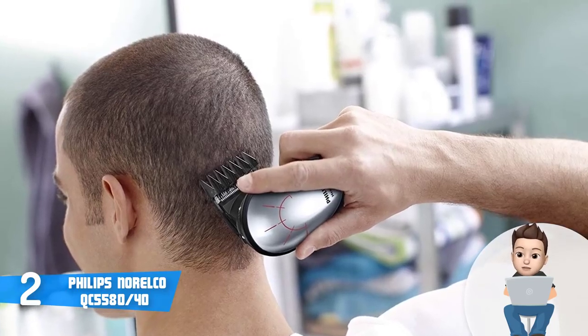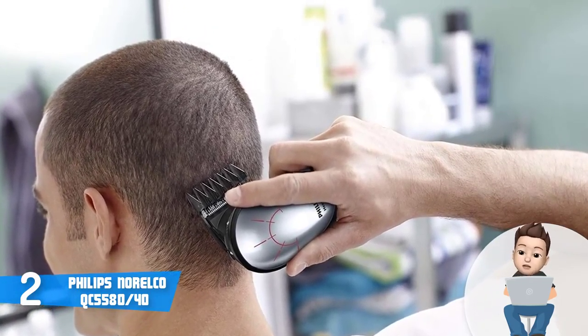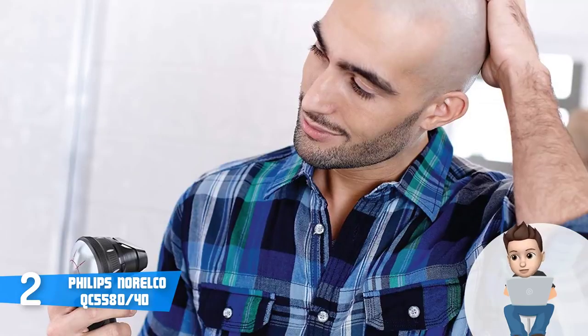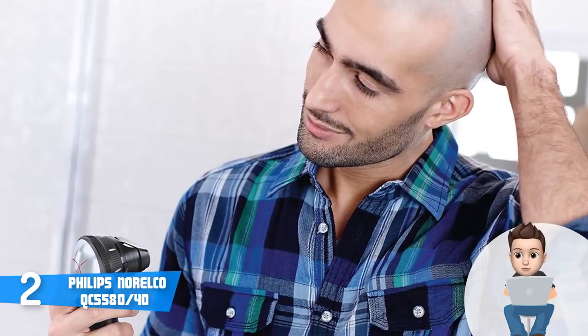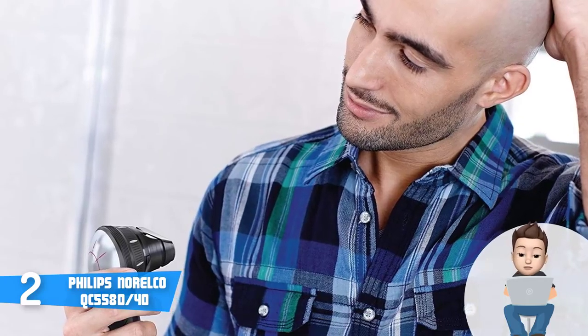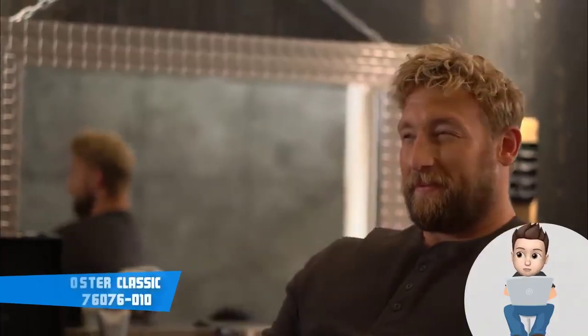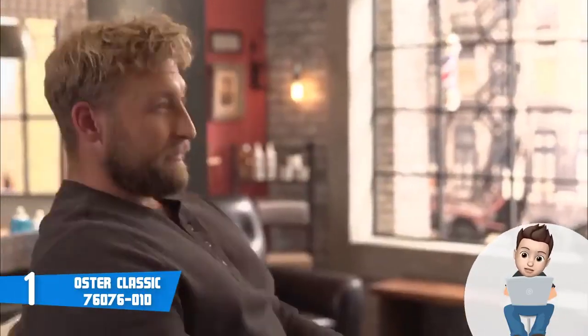Before we end, I'd also like to mention that this unit comes with two 2D combs that will follow the contours of your head, which is something that I particularly like, due to the fact that your shaving's results will always be smooth and quick. Overall, I'd recommend you consider this unit as a next purchase, because this clipper will never disappoint you with its performance. And finally, at number 1, we have the Oster Classic 76.